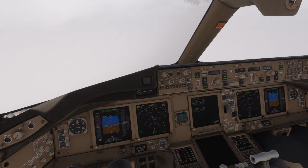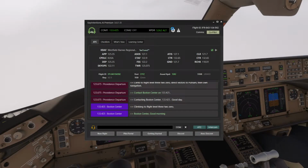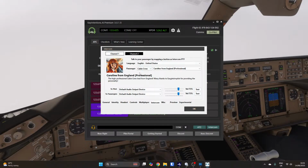She doesn't understand this question, does she? Ah, Brian is saying she does. That makes our life incredibly lazy. More lazy than it's ever been before. So let's go and change the away from cabin crew. Let's have the mentor in the cockpit with us.